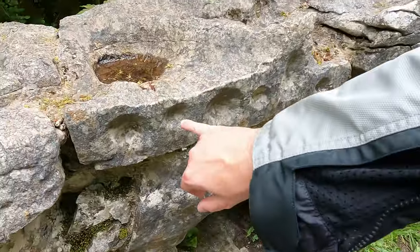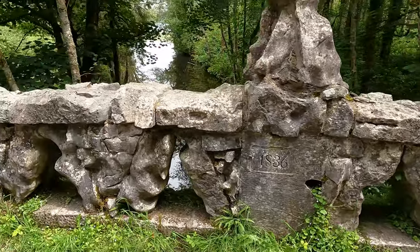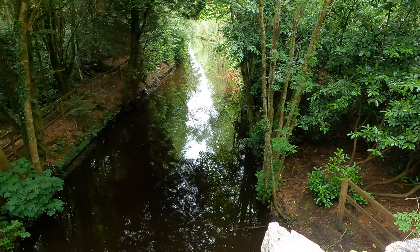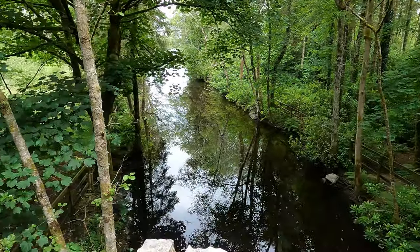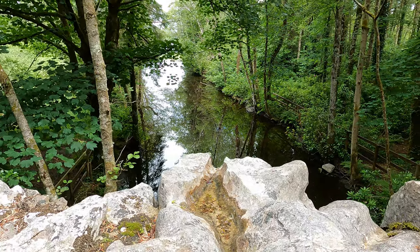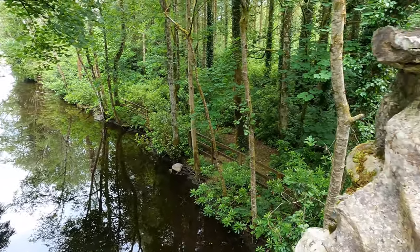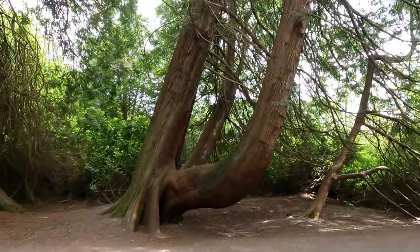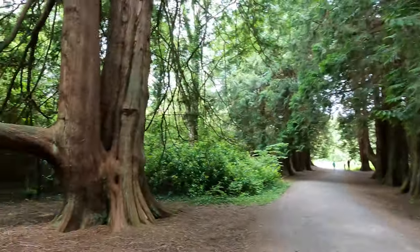Let's have a look at some of the stone here. You've got these areas here. 1836. Wow, look at that for a waterway. Fantastic. Come into an area here and the trees are absolutely massive. Just look at the bases on some of these, and the big branches coming off. Wow.